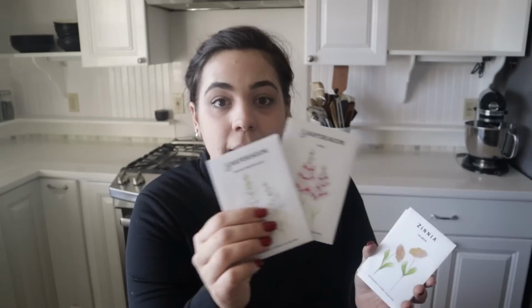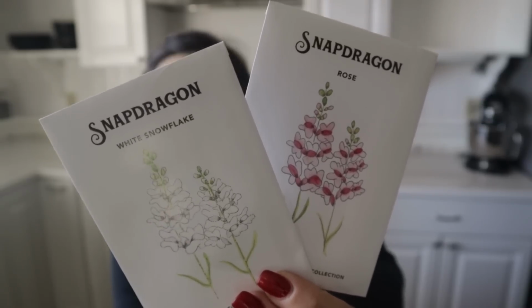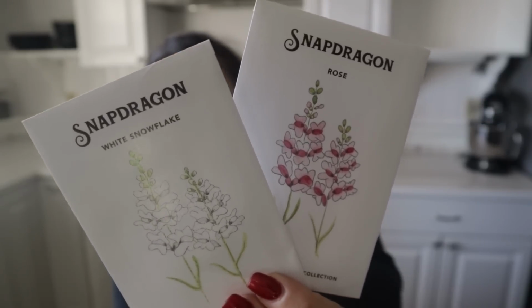So a couple of the flowers that I ordered are, I have a ton of flower seeds from last year, so I didn't have to order all the flower seeds that I want to grow, but there were a couple colors that I wanted to order this year. And the first two varieties I ordered are snapdragons. I ordered a white snapdragon and a rose colored snapdragon.